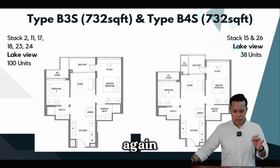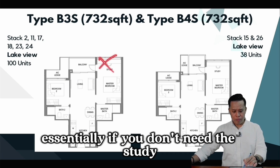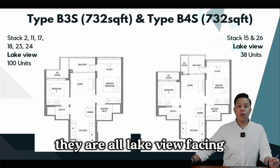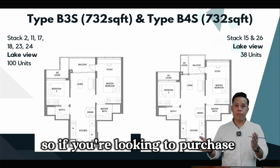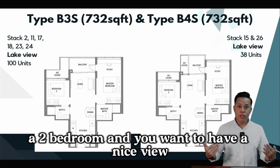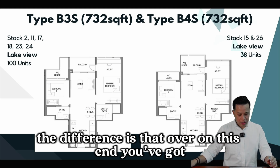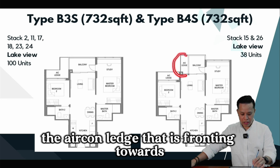Again, this is something that could allow you to make way for a bigger master bedroom, essentially, if you don't need the study. And one thing good about these two units, they are all lake view facing. So if you're looking to purchase a 2-bedroom and you want to have a nice view, you should choose these two unit types.